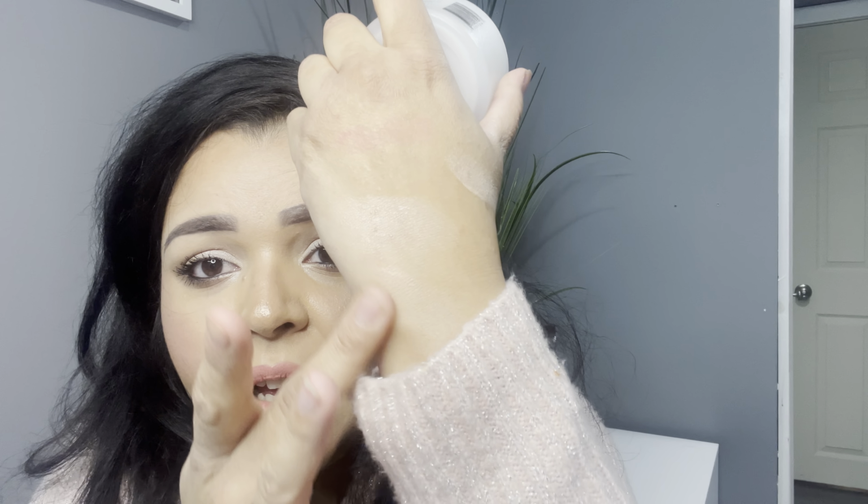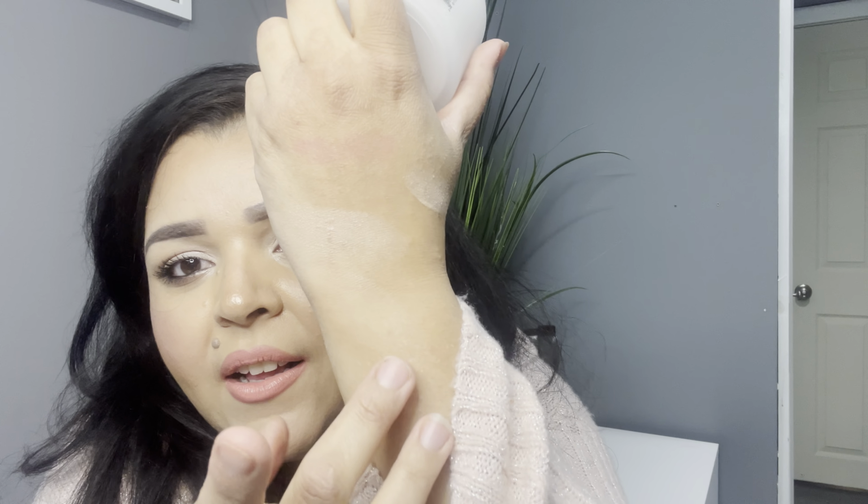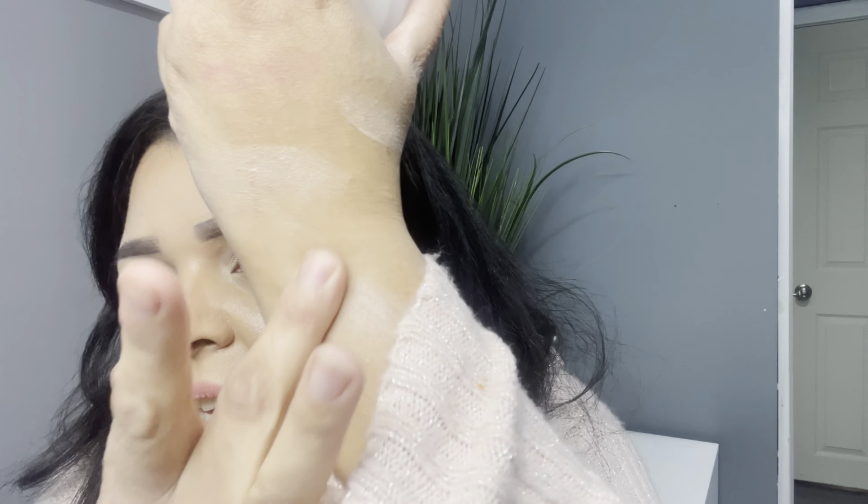And see, I have very extremely bad eczema, and right away it hydrated my skin. So I think that would be nice for me. It does have a scent, but not like bad. It's not strong. I have extremely dry skin and I need to definitely incorporate more hydrating products into my routine.